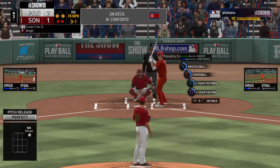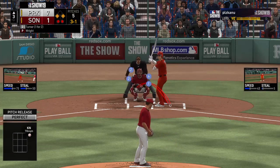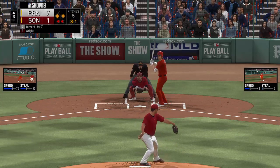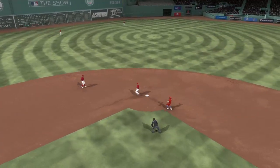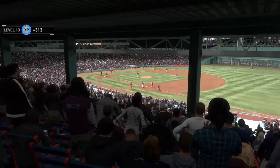Now a knuckleball taken here for ball 3. Couldn't be a whole lot better situation to hit it now. 3-1, 2 on. He's got to be thinking he's going to get it. Well, the play's been made, and that retires the side.